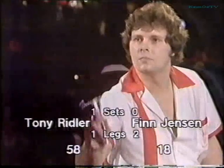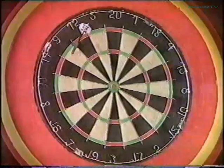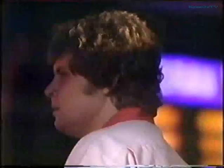70. So here's the Danish lad. He requires 18. Big chance to get the set back. Yes, that's the second set to Finn Jensen. Remarkable comeback by the Danish lad. Off the deck and back to 1-1.